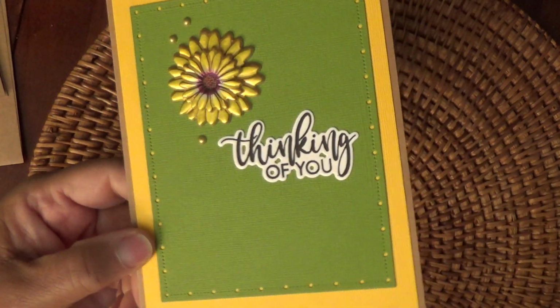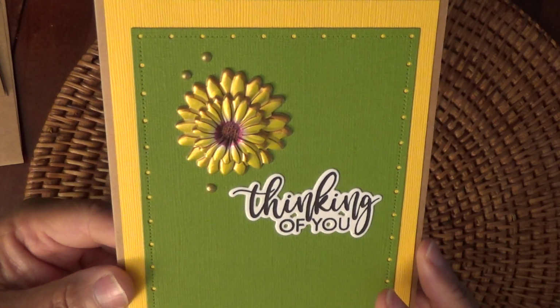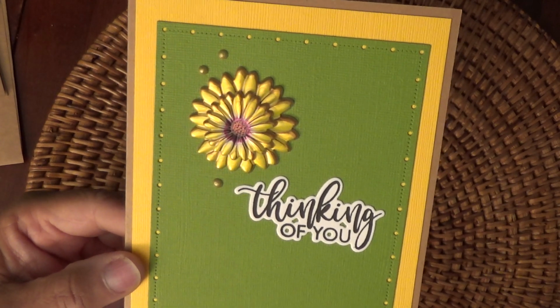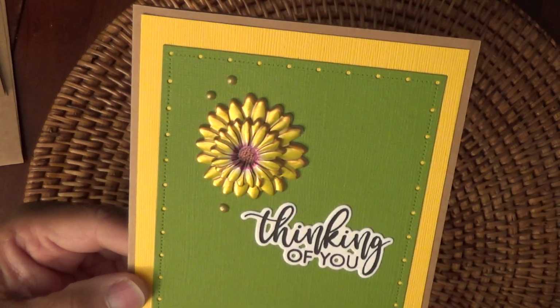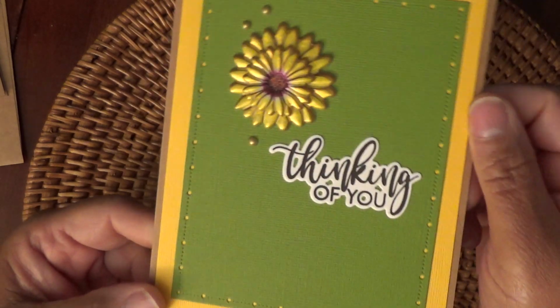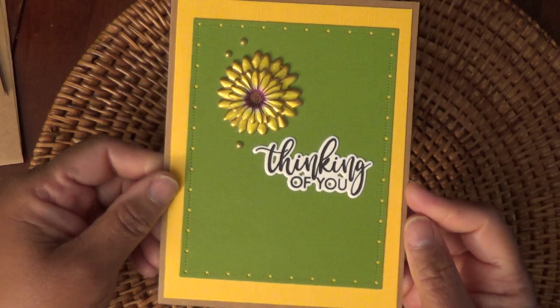So that's that one. Another super simple one. This says thinking of you. Once again, I used paper from my stash, and then I cut it out with the die cut border. And then I put some Nouveau drops on it, and then this is 2 flowers, so I just doubled them up. Just stacked one on top of the other. Super simple, and I think these are really pretty.